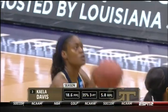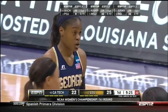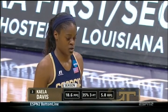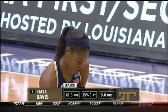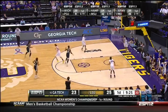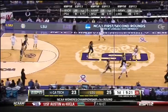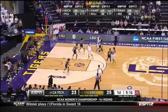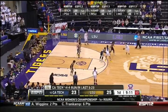For their first free throws of the afternoon, the Yellow Jackets sending their best free throw shooter to the line, Kayla Davis, 79%. Well, she's a phenomenal offensive player. She's just a freshman, 6'2". What a body she has as a guard. She has the ball handling skills, the create your shot skills. She's got a few more years to play in this college game. Davis set the freshman record for points scored for both Georgia Tech and the Atlantic Coast Conference this season.